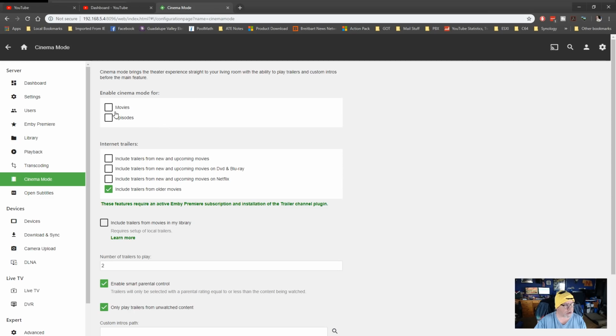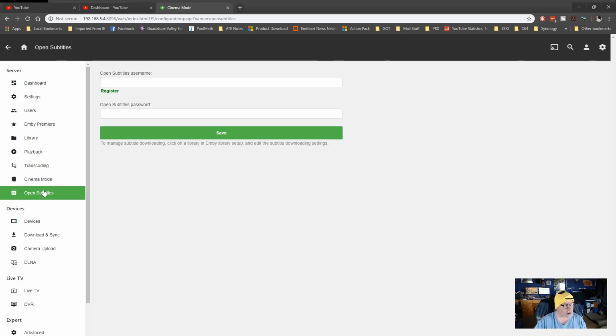Cinema mode, you can turn that on for movies or for episodes, and you can even have it download trailers from the internet. That's a nice little feature. If you happen to have ripped a video without subtitles, you can use the Open Subtitles system, get an account, and then you could have subtitles for your videos.